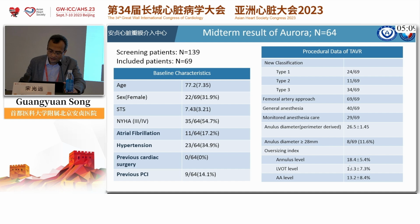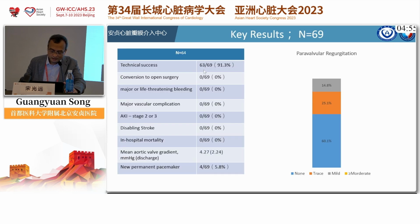This is the oversizing index. You can see annulus level mean is 18%, sinus level is 13%, and ascending aorta level is 13%. Because most centers don't have experience using the VitaFlow valve to treat aortic regurgitation, I think this is because of the learning curve. So the technical success rate is only 91.3%. But I think the good point is the new permanent pacemaker rate is only 5.8%.